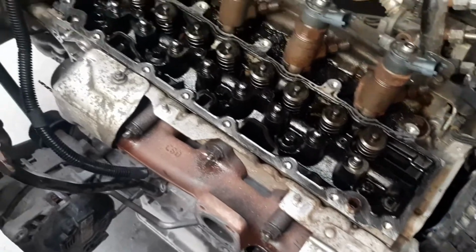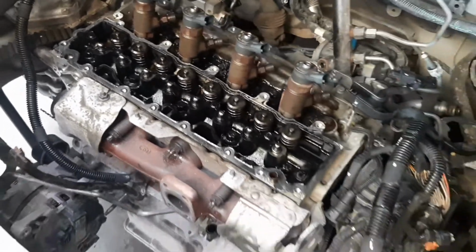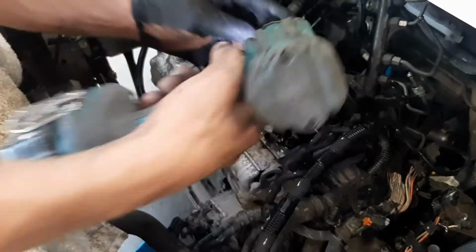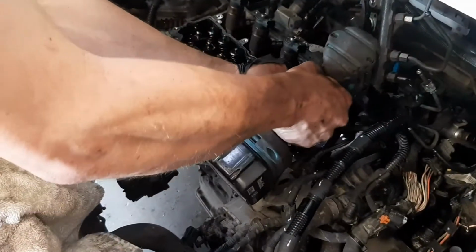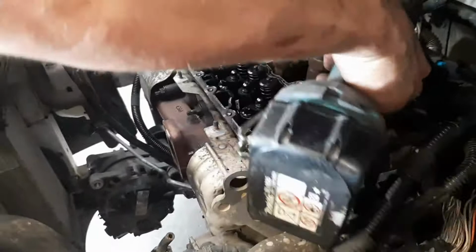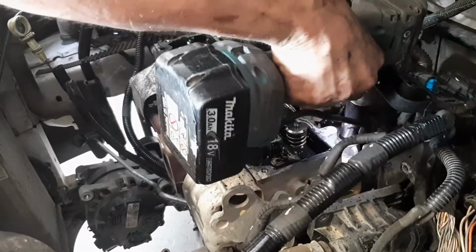There's the cylinder head bolts inside there. The cylinder head we're just trying to remove now. One. Discarded. Go on then. Let's see if that'll break it loose. No, I don't think it will. You can get on it.